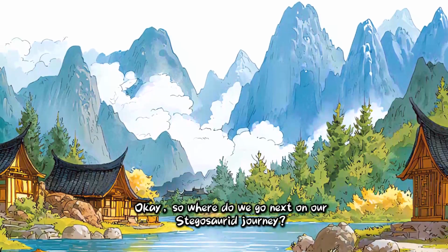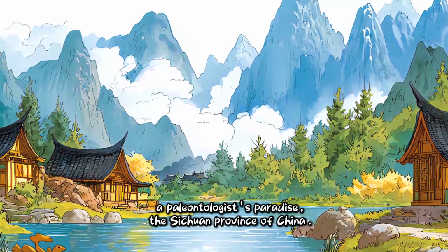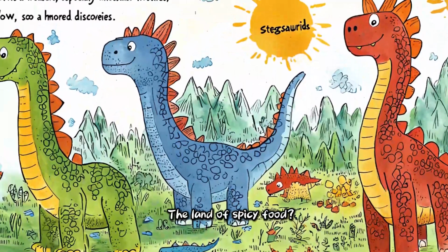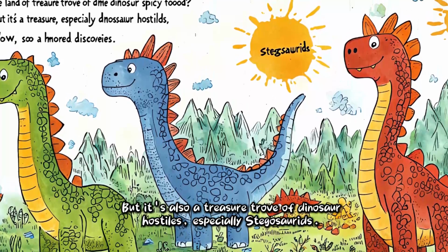Okay, so where do we go next on our Stegosaurid journey? Well, to see how those defenses developed, we need to head to a paleontologist's paradise, the Sichuan province of China. Sichuan, the land of spicy food. That's the one. But it's also a treasure trove of dinosaur fossils, especially Stegosaurids.